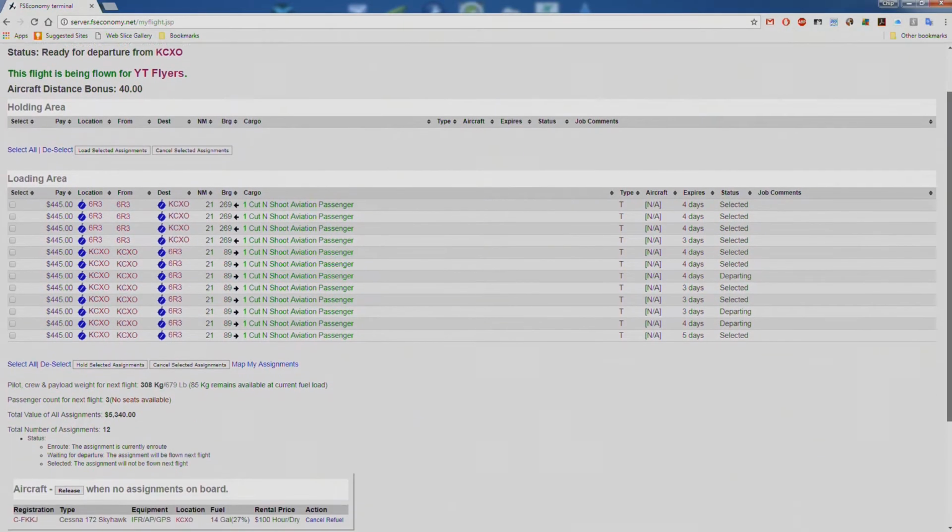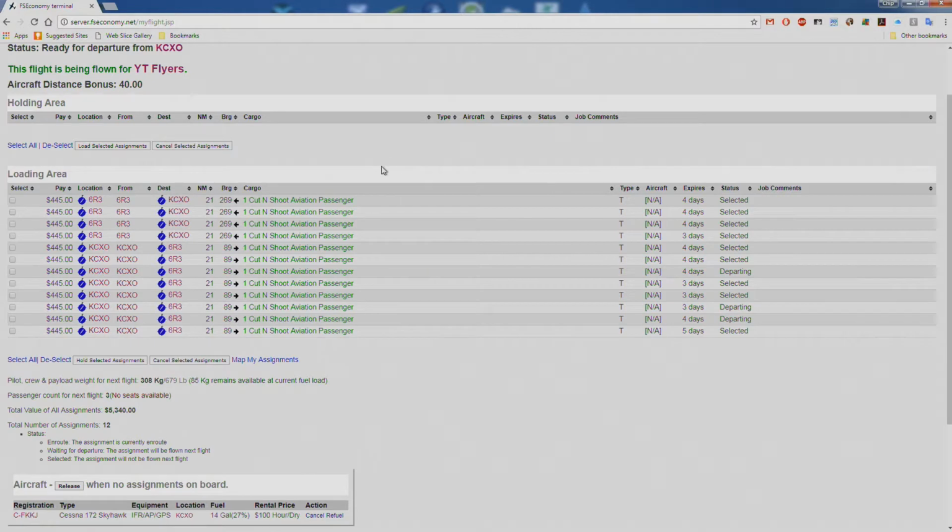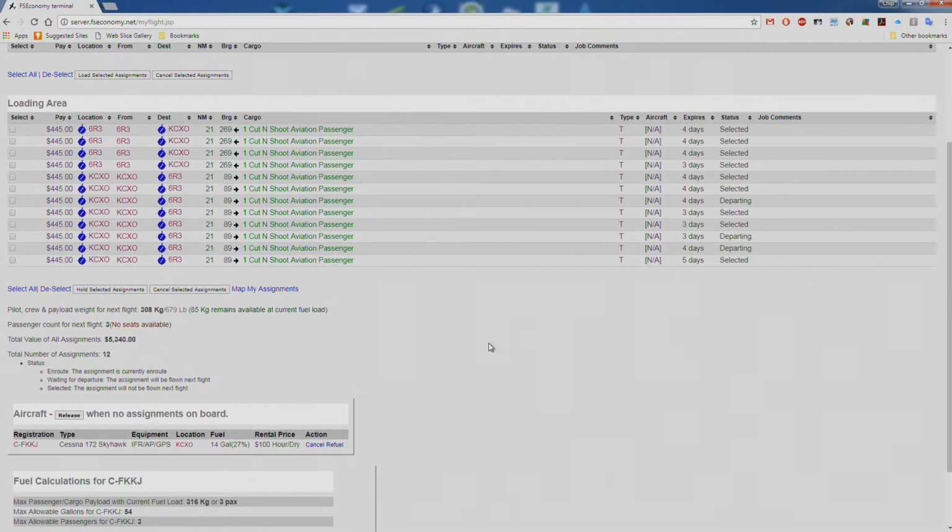Well, this episode, I'm going to try and do like 5 flights and try to do them as quick as possible in this one episode. We're going to be flying the Skyhawk. I just noticed I was looking at our planes and someone had actually flown our plane over here to KCXO, Conroe, Texas. And I was looking at all these flights, and there's like a bunch of flights, and they were like 21 miles. It's so short, and yet they're paying like $445, which is pretty good for such a short flight.